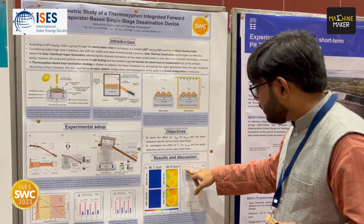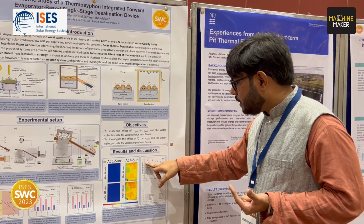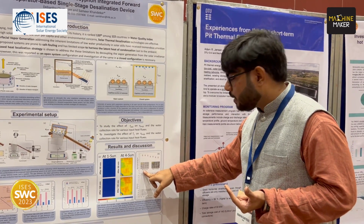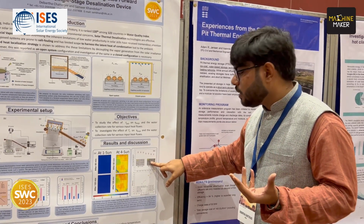And we have done a 7-day trial with simulated solar water, and you can see that the evaporation rate is maintained. This is day 1 of the fabric material, and this is day 7, and it shows that no salt accumulation has occurred.